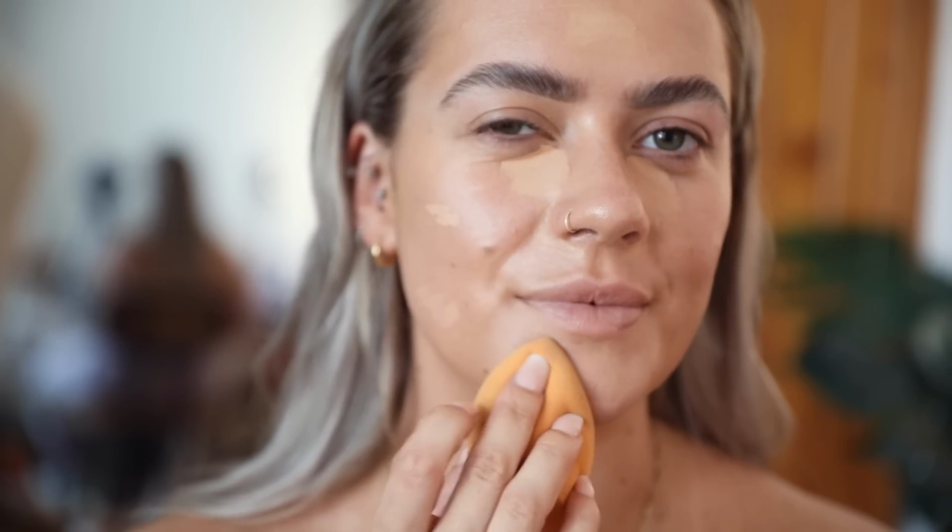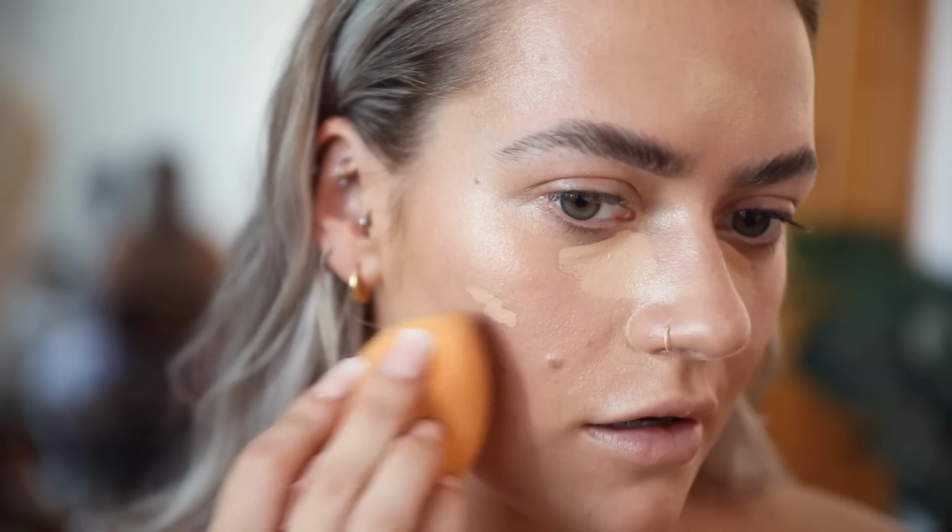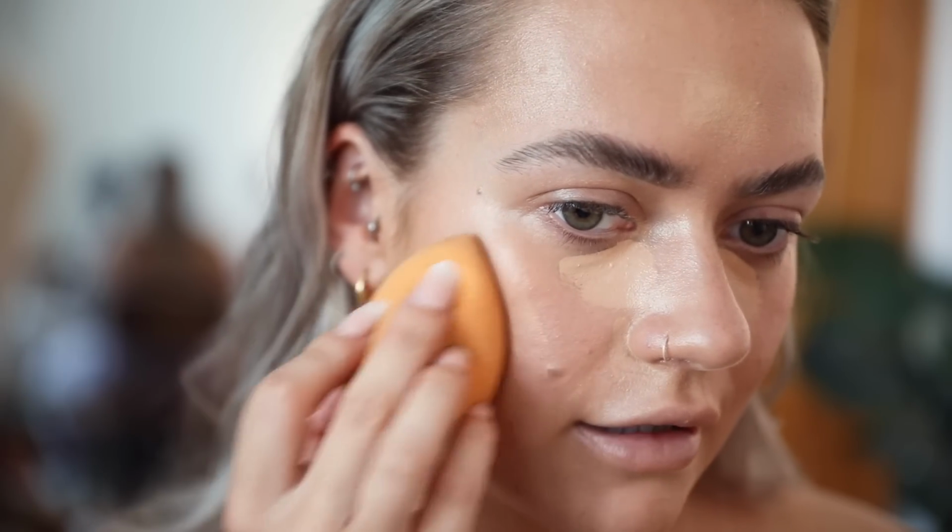On my chin, a bit around my nose. And then if I have any kind of active breakouts, and a tiny bit on my forehead. And then I'm gonna take a beauty blender, which I like to do with my concealers because it also helps to add some moisture back into the skin, and it removes any excess product and helps blend in the foundation. If I get real up close, so you can see the texture of my skin and how light this coverage looks. And then a little bit on my eyelids as well.